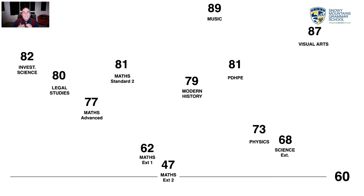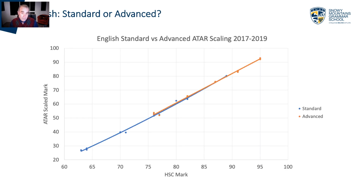So it's something to consider, but you shouldn't be deciding on subjects based on scaling alone. If you want more information, please come and have a conversation with me.